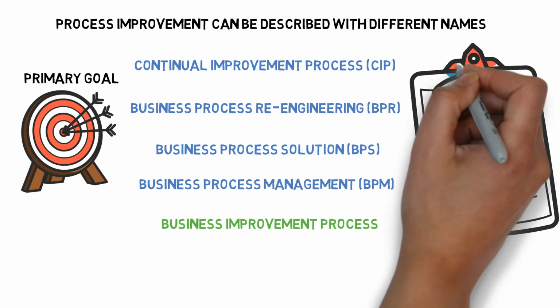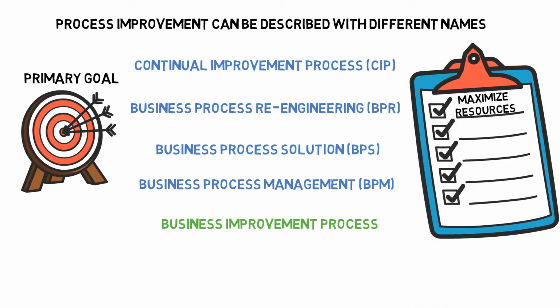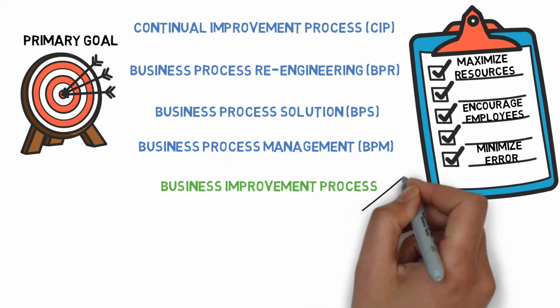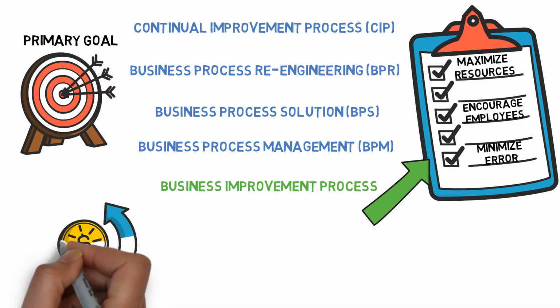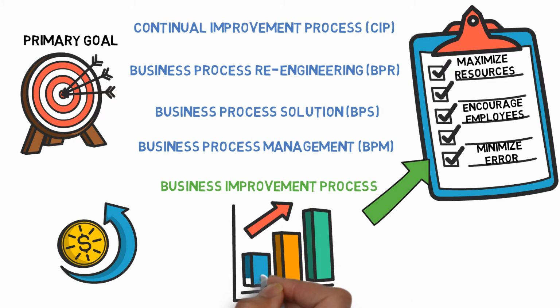The goal of business process improvement is to maximize resources, encourage employees with quality work processes and standards, and minimize error. From the angle of a business operations specialist, if a company focuses on achieving these goals, then there is a chance for increased profitability and improving growth. Businesses would grow and be profitable if these goals are focused on and achieved.